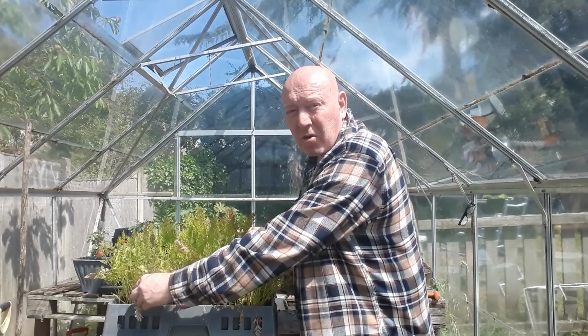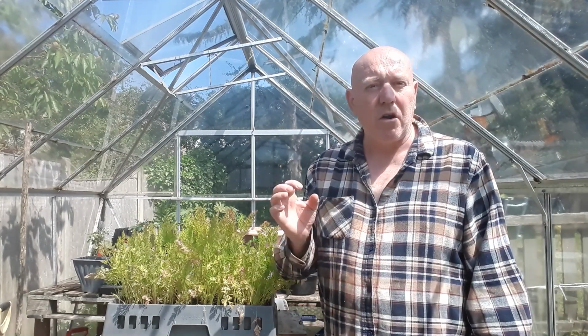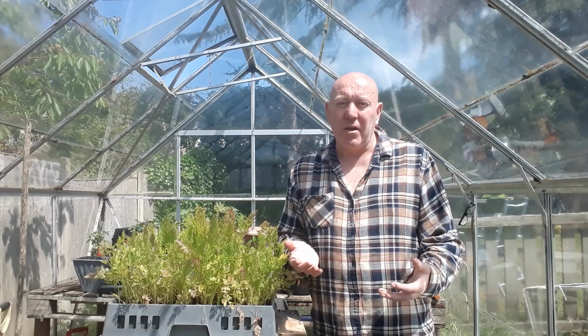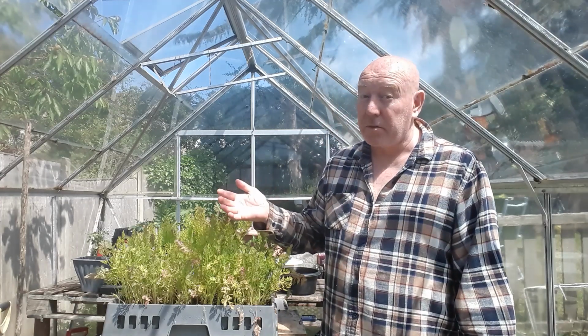But I took one out a couple of days ago and it wasn't round at all. It was trying to grow a long root, which is not going to work in something this shallow. They're only supposed to grow little round carrots, which is the reason we put it in such a shallow tray. But if they're going to try and grow roots, it's just not going to work. The carrots are all going to end up being a mess. So I decided to call it a day with this. They don't seem to be doing what they're supposed to do.